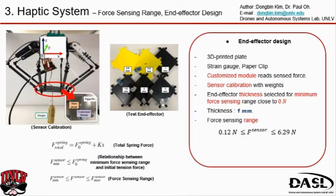To integrate this haptic system with the manipulator, we fabricated a 3D printed end effector, and we attached a strain gauge for force sensing. Also, we attached a paper clip for spring pull-up. There is also a customized module that reads the sensed force. We performed sensor calibration with weights. During this calibration, we tried several thicknesses for the end effector because we wanted to find a minimum force sensing range close to 0. Considering the formula at the bottom left, we found the thickness to be 1 millimeter. Therefore, we got a force sensing range from 0.1 Newton to 6.29 Newtons.